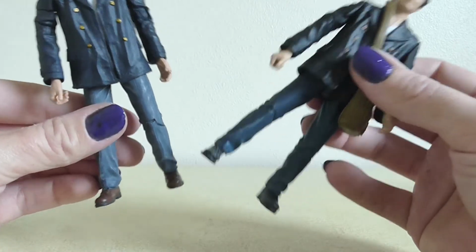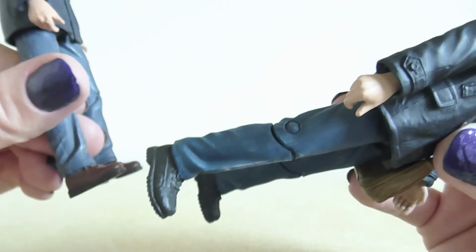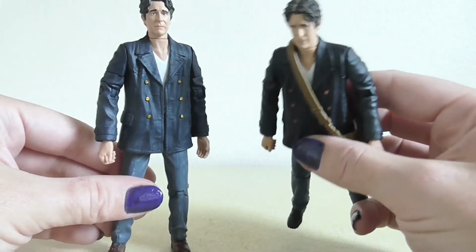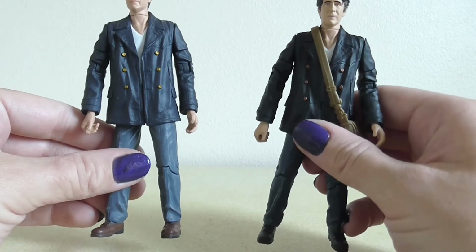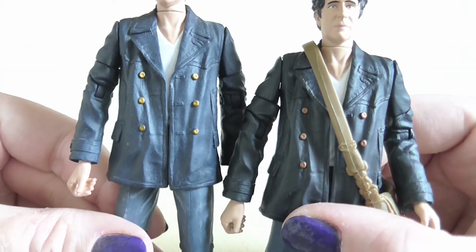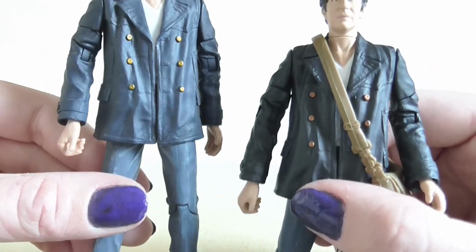Jeans just look the same. Shoes, the original ones were brown. The new one, they're more sort of black colour. I think I prefer it brown. Point goes to old. You're not doing too well so far, Dark Eyes. The sort of bronzy coloured buttons versus the goldy coloured buttons, I think I like these better. And that's really it. All the other colours are more or less the same.